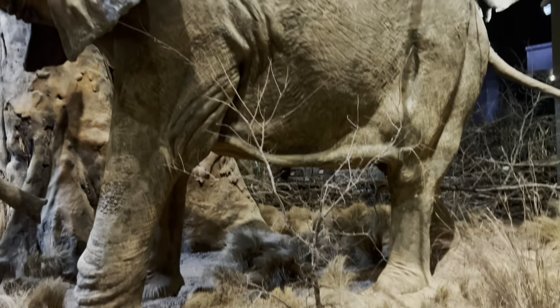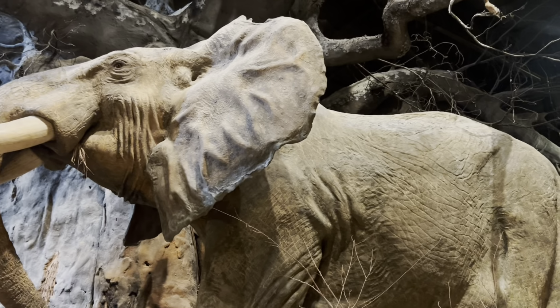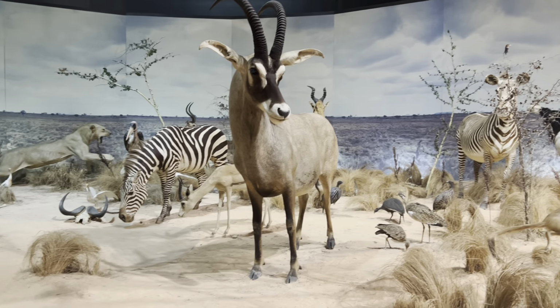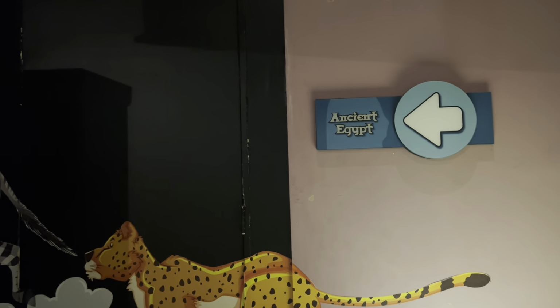The animal displays play sounds as you walk up to them, making you feel as if you're really in their world, in their environment as you learn about them.